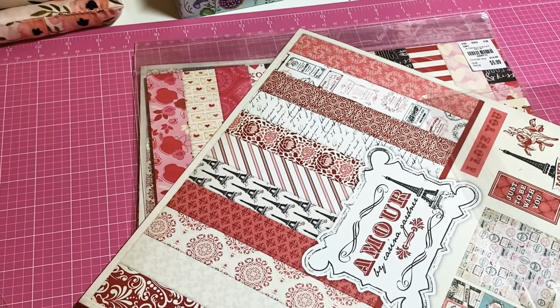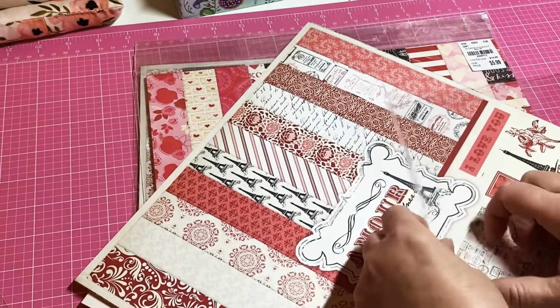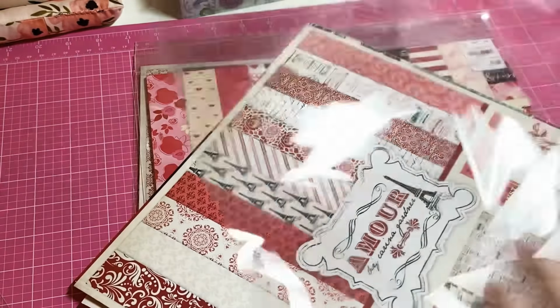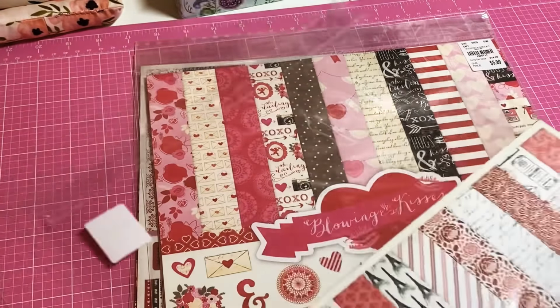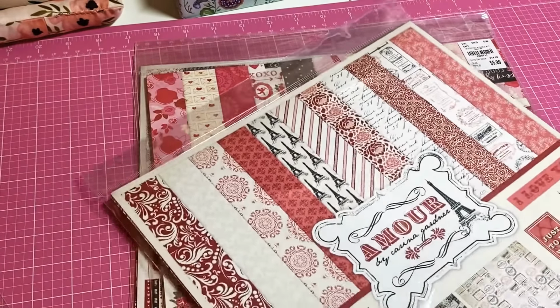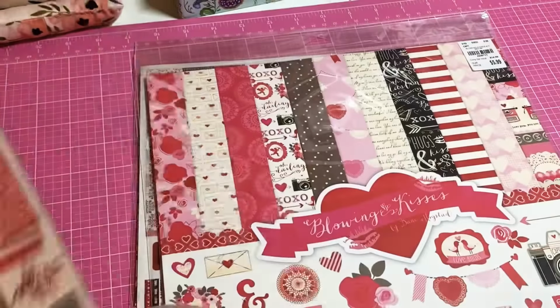I try to put my paper, the collections, back in the plastic that it comes from. Or if it's a pad, I try to stick it up inside. That way I won't lose it, it'll kind of stay together. Unless it gets down to just two or three sheets and then it goes in the stockpile. Okay, so there's that one.